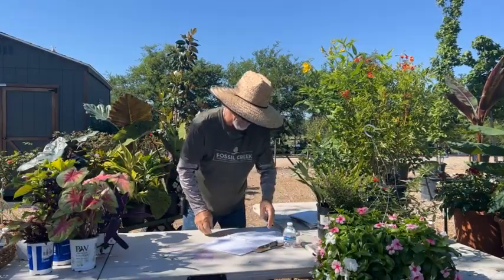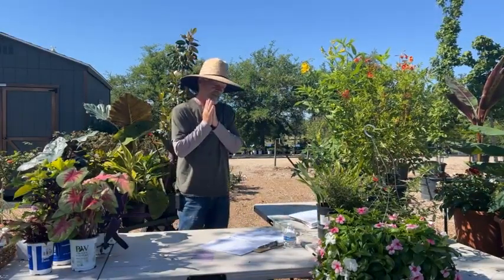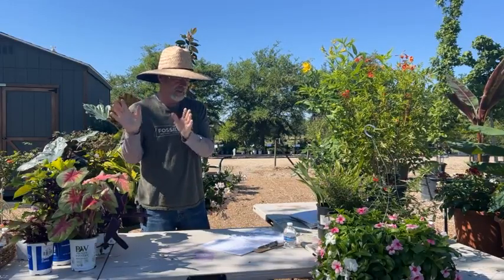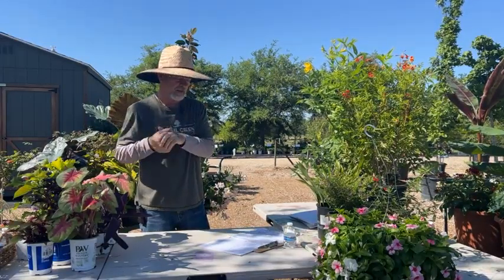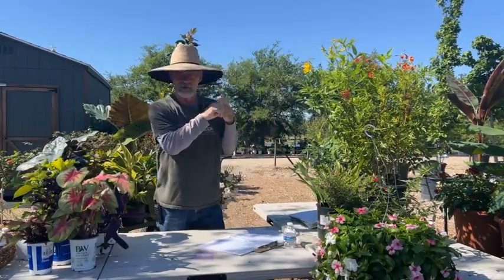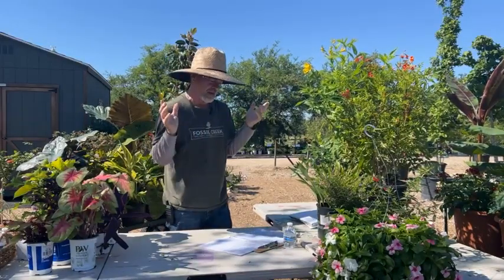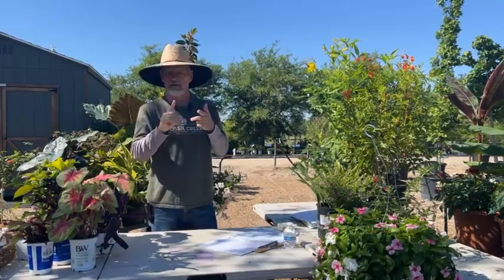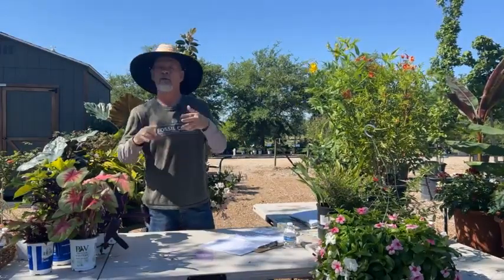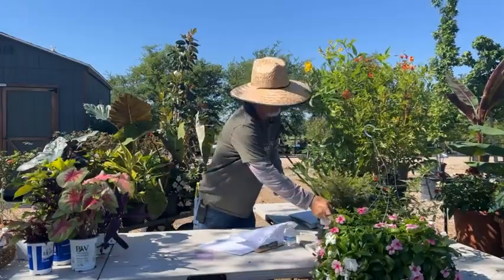Let's see. So the tropical things appearance, basically we're going to be dealing with foliage and flowers, and in each you've got a wide assortment of texture, form, and color. So there's all kind of exotic possibilities.